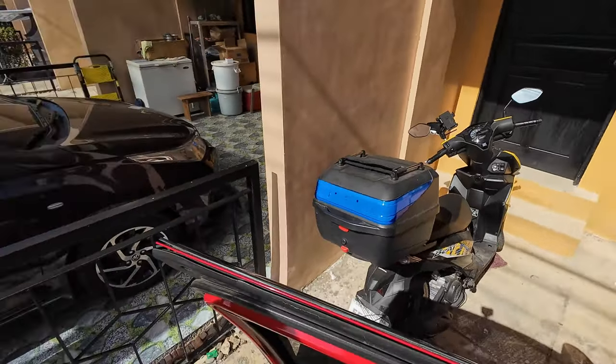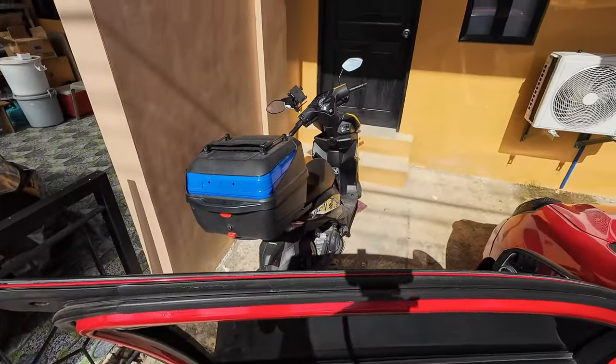I have air conditioning. There's no air conditioning on a motorcycle, guys. Go figure. No seat belts, no air conditioning. You know, life's tough.